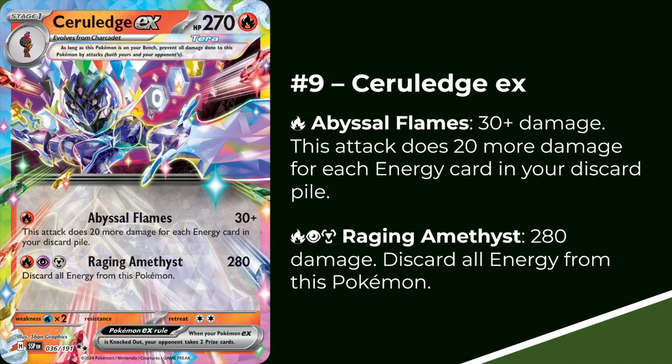At number 9, we have Ceruledge EX. Ceruledge EX has the attack Abyssal Flames, which does 30 plus damage. This attack does 20 more damage for each energy card in your discard pile. Additionally, we have the attack Raging Amethyst for Fire, Psychic, Metal, which does 280 damage, and then you discard all the energy from Ceruledge.